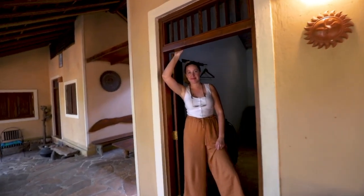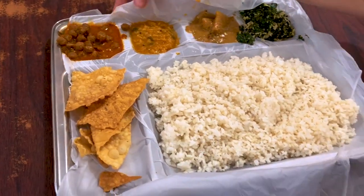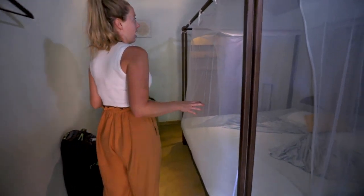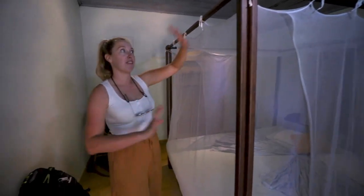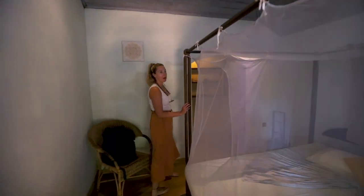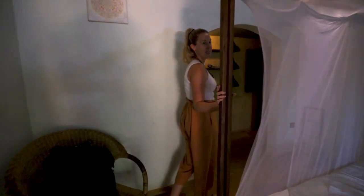Alright, so we just had some lunch at a nice little vegetarian spot, some curry. Now it's time for our room tour. So we're staying at Gem River Edge, which is an eco-friendly accommodation. You can see that everything in our rooms is made of natural materials. We've got a gorgeous double room. But the best part is, I have to take you through to the bathroom. Might be a little bit dark, but we'll see.